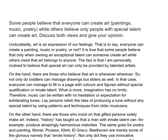For now, we're going to start with one of her task 2s, and we'll talk about what an examiner is looking for in this essay and why an examiner might in fact give it a 6.5. Okay, so here we go. Looking first at the topic. The topic is, some people believe that everyone can create art. That is, paintings, music, poetry, while others believe only people with special talent can create art. Discuss both views and give your opinion.